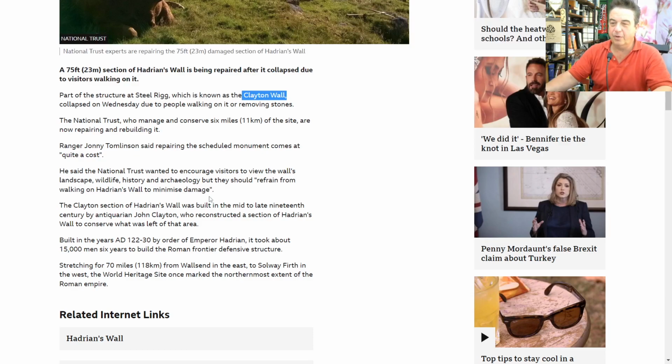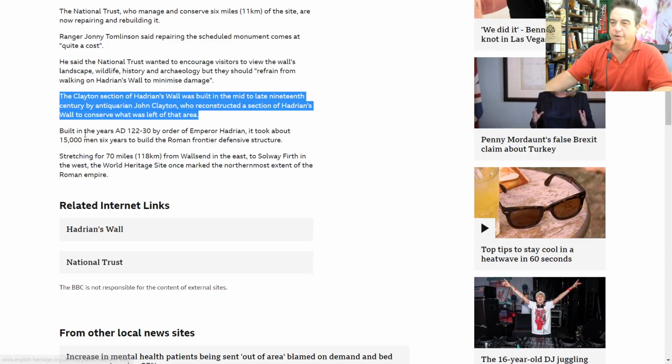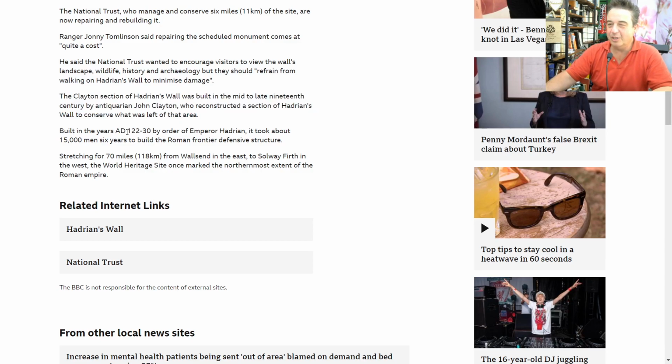This was it. And therefore, it says, well, politely, this is the BBC, the voice of God, so it must be true. The Clayton section of Hadrian's Wall was built in the mid to late 19th century by antiquarian John Clayton, who reconstructed, that is incredibly generous, he constructed, because it was a fantasy. He made this wall out of his imagination of how he imagined a Roman wall would look, because there's no model to follow, there's no way of knowing, of Hadrian's Wall, to conserve what was left of that area. He built it. Anyway, built in the years 122 to 30. This is all just wishful thinking again.